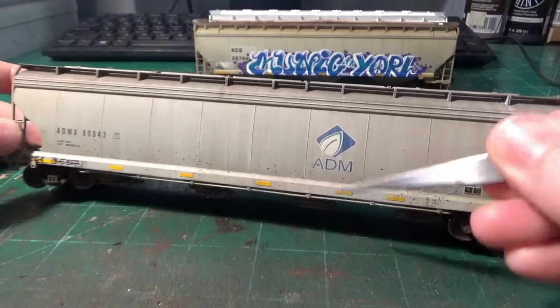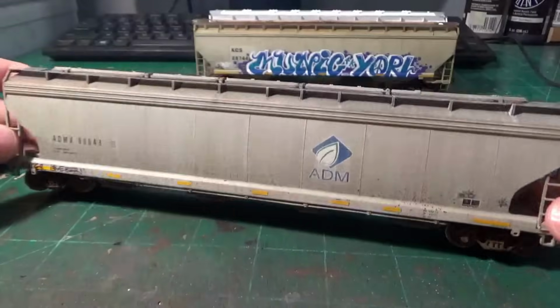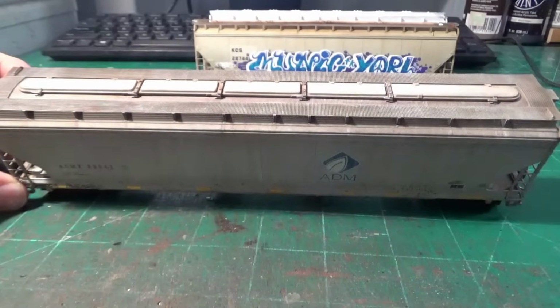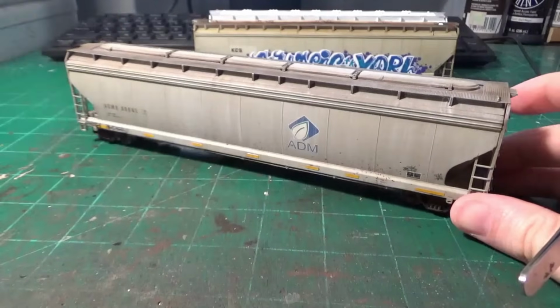So like I said, I just faded the logos down, did the streaking, all the nice underbody weathering work. This one is still waiting on probably a little bit of grain spillage, maybe a little corn or something like that. Possibly a soybean load, something like that. Maybe some grain sprouts, you never know. But this one turned out really good.